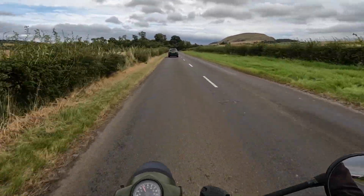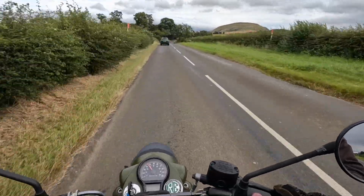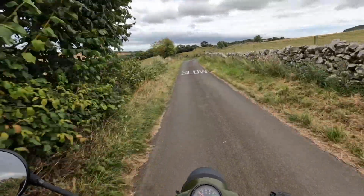That's typical, I've missed that field. Right, we'll go the back road. Catch up along there. That's a fun wee road, just gotta be careful on it.